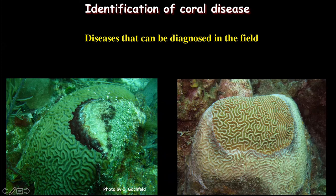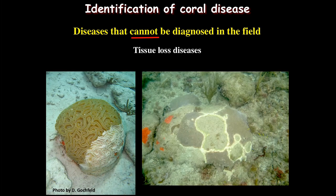So diseases cannot be diagnosed in the field unless it is either black band disease, where you can see the filamentous cyanobacteria right there, or the ciliate disease, where you can actually see the little ciliates in the lesions. These are the only two diseases there in the Caribbean that can be diagnosed. Diseases that cannot be diagnosed are the tissue loss diseases. Just because these are both losing tissue does not mean they're caused by the same pathogen. It's just like the slow and the fast tissue loss disease in Kaneohe Bay on Montipora. They were different diseases. Same coral species, same place, different rate of tissue loss, different diseases. So they cannot be diagnosed without a test.